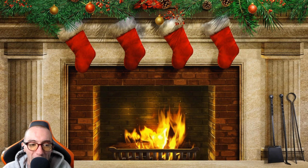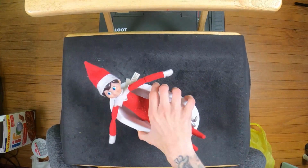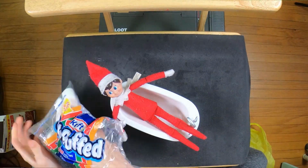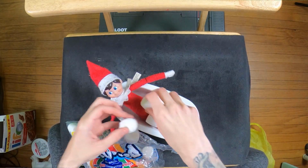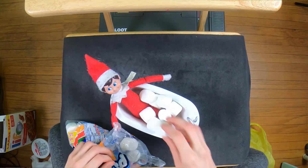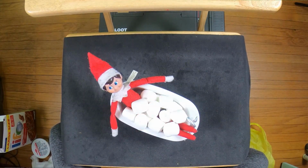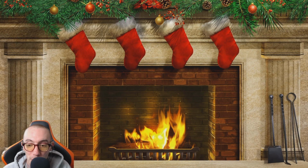For number 6, we have Marshmallow Bath. I am lucky enough to have a little toy bath that my daughter had in one of her Barbie play sets, so I use that. But if you do not have that, you can just use a regular bowl, any kind of bowl. What you're going to do is put your elf in the bowl first, and then put the marshmallows over your elf, so it almost looks like your elf is taking a bath. You can use the big marshmallows or the little marshmallows, doesn't matter.